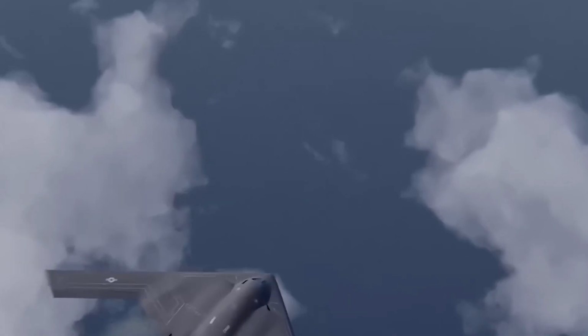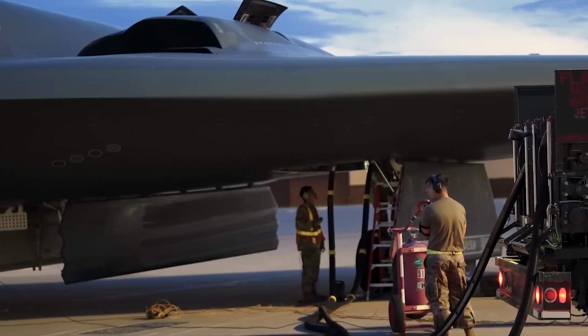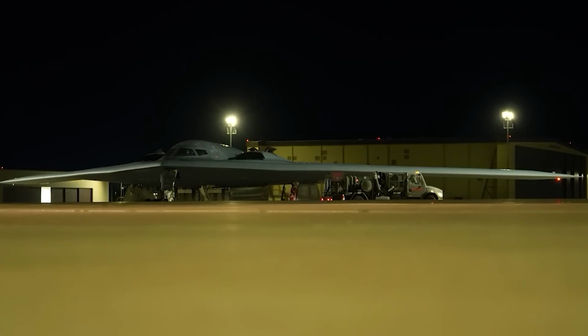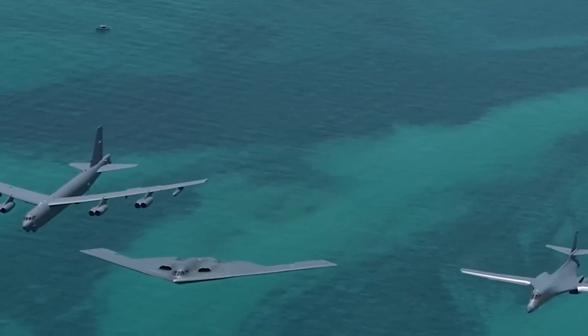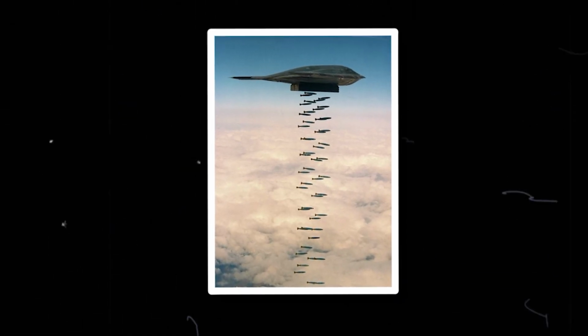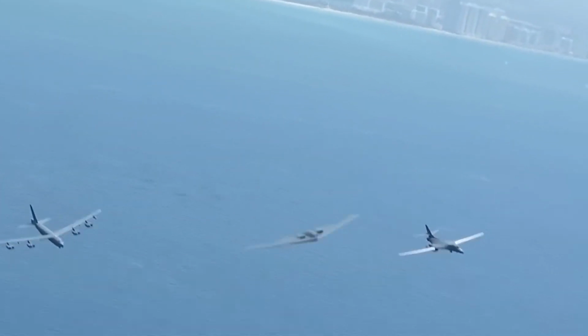And here's where it gets absolutely next level. The B-21 Raider isn't just stealthy, it's a full-on tactical powerhouse. This thing can fly 2,500 miles without refueling, fully loaded, which means it can strike anywhere in the world without needing a pit stop. But what's really wild is the optionally manned feature.